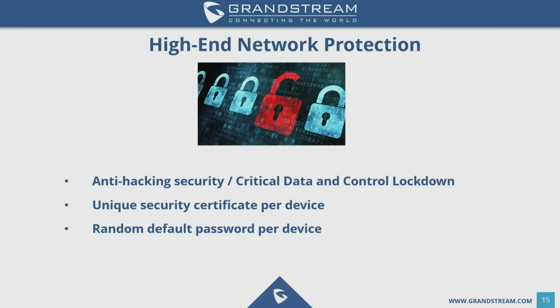So to take that a little bit further, we have instituted a variety of really innovative high-end Wi-Fi security protocols into our GWN series access points. I'm going to describe them for you real quickly here. We could frankly have a whole other webinar just to talk about the 3 features on here.